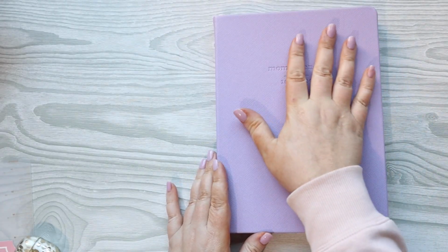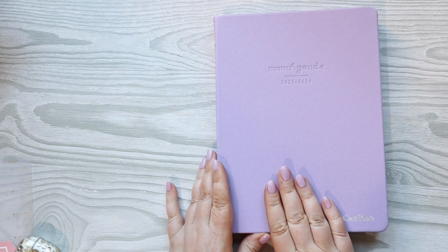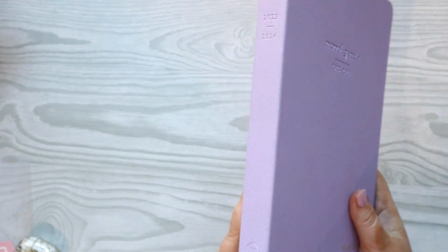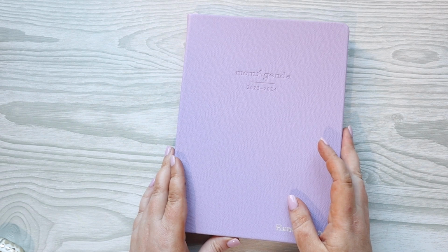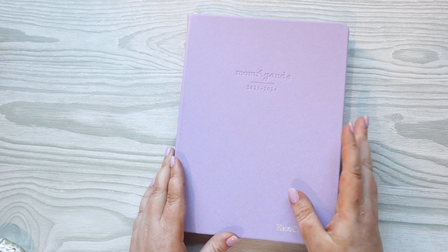Next up, I'm going to be sharing the MomAgenda desktop book. This is so pretty. I hope that you can see the really beautiful texture that's on this. It's like a linen finish. So pretty. The retail price for this MomAgenda desktop is $46.